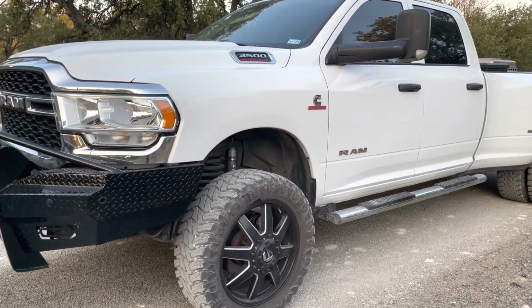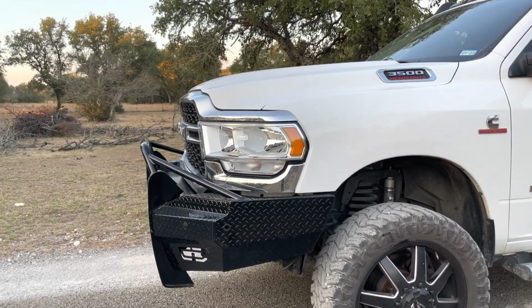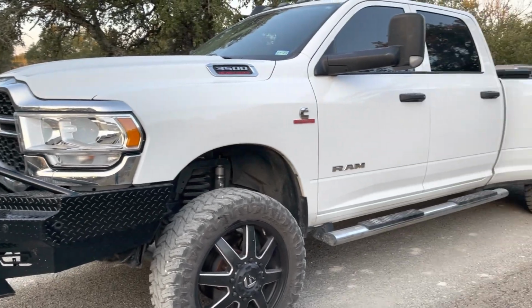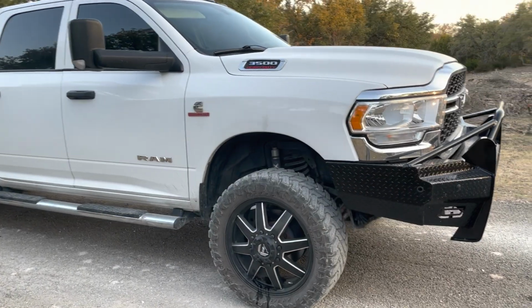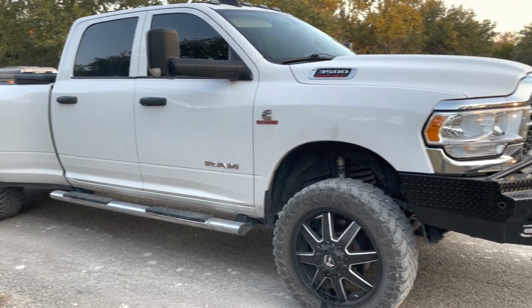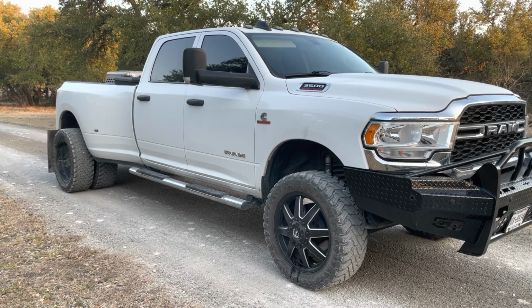We're going to be looking at our newest truck. This is our 2020 Ram 3500 Cummins. This is my dad's new truck, and I've been itching to make a review video about it, so this is going to be awesome. What's the first thing you notice about this truck when you see it?